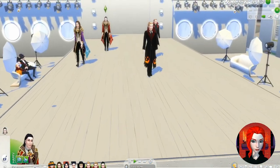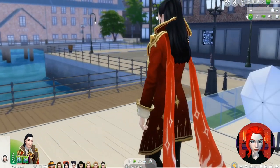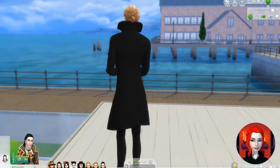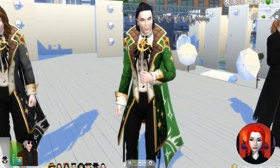All right, so let's see what we have for the gentleman. We have two spellcasters here. Beautiful coat, a lot of detail. Two vampires here. All right, and they have two swatches here for spellcasters.